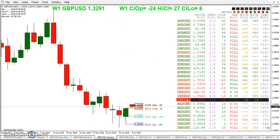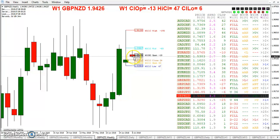Pound dollar. Looks like it's trying to close that gap. So anybody taking that trade would be up about 24 pips right now. Looks like the pound just gapped up all over the place.